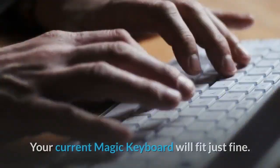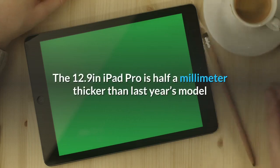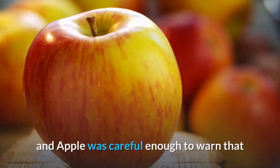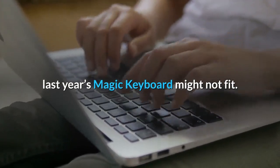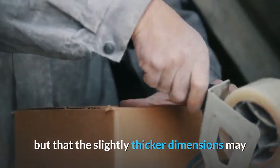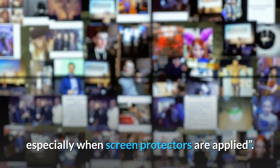2. Your current Magic Keyboard will fit just fine. The 12.9 inches iPad Pro is half a millimeter thicker than last year's model, and Apple was careful enough to warn that last year's Magic Keyboard might not fit. The company said it was functionally compatible, but that the slightly thicker dimensions may mean it would not precisely fit when closed, especially when screen protectors are applied.